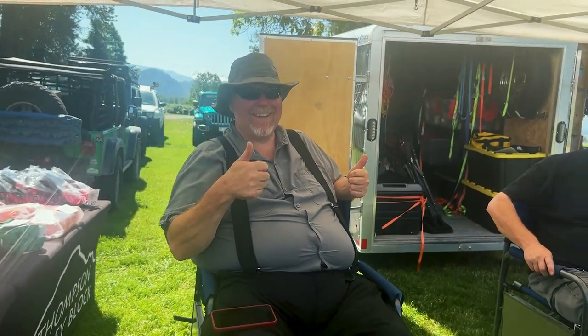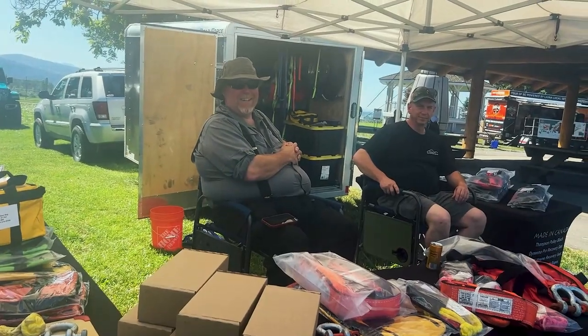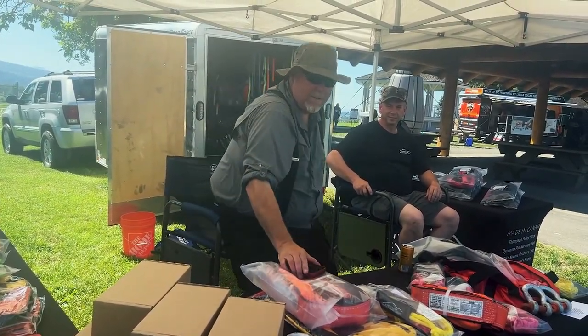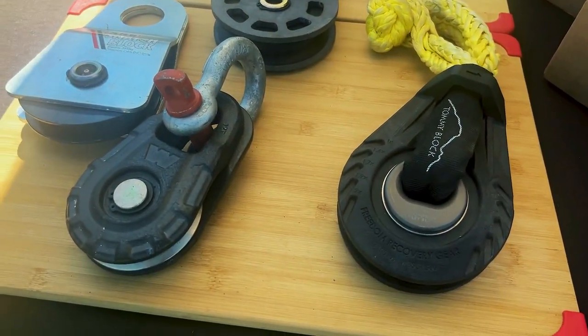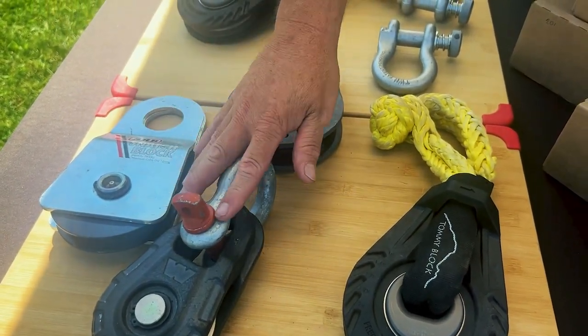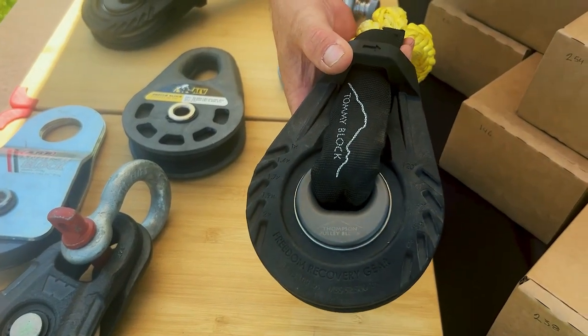Right, Richard? Freedom Recovery Gear, made in Canada. The best. Come get a Tommy block. Everybody needs two. What is that? That's our new pulley block. You haven't seen it? No. It's right here. So here we've got an assortment of conventional pulley blocks. Without a hard shackle, this is 6 pounds. With a hard shackle, it's about 8 pounds. Our Tommy block is just over 3 pounds.